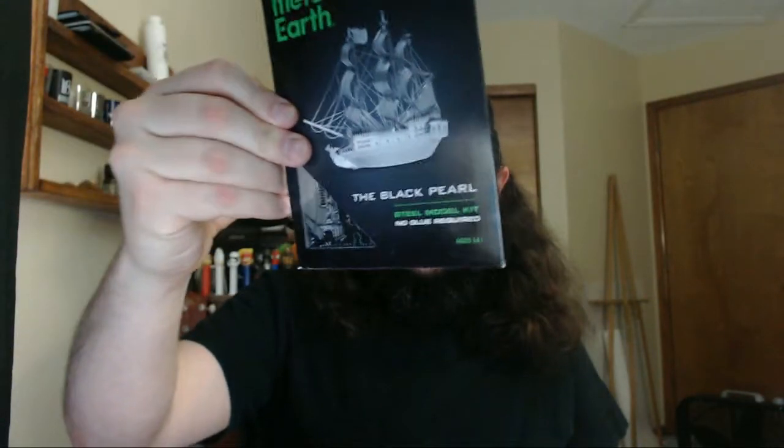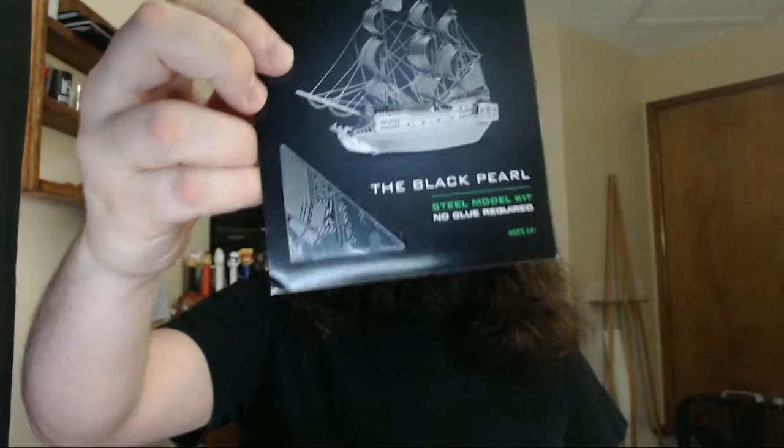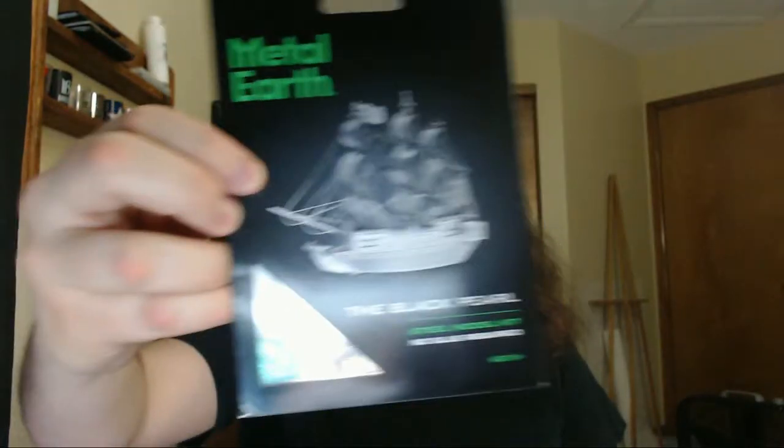Here is that other thing I said I was going to build alongside the saber-toothed tiger from... Why can I not say tiger? The saber-toothed tiger that I got in the bespoke post kit. This was the other little model that I'd like to build in a future video. Black pearl, all done in metal. That'll be fun. And then, last thing to show you from the Maine trip, I got some moose socks.